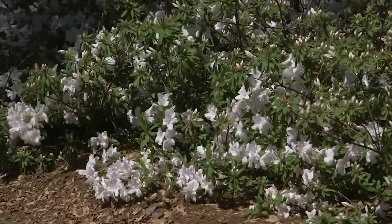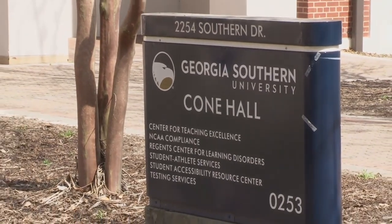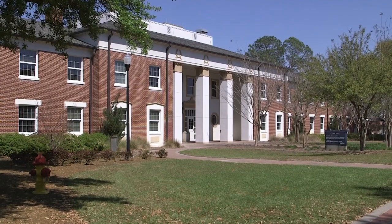All right, so right now we are on one of my favorite strips of campus. As you can see, our campus is very beautiful. There's lots of plants and trees around. And one of the most important buildings that we have on this strip of campus is Cone Hall. It's home to the Student Accessibility Resource Center. So at Cone Hall, you can go and have special accommodations made for your courses.